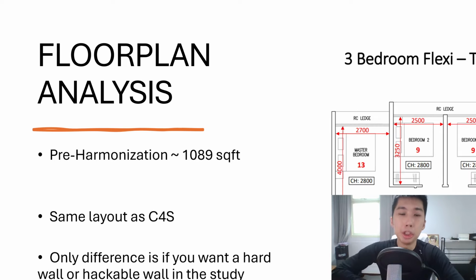Okay, next one, 3-bedroom flexi, pre-harmonization. I have all the answers here, but just in case you want to know why it is called a flexi and why it is different from the 3+ study. Why is it called 3-bedroom flexi? It's only because this wall over here can be hacked. This particular wall can be hacked.